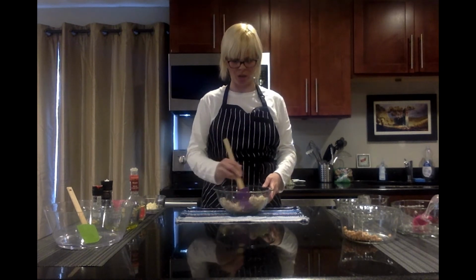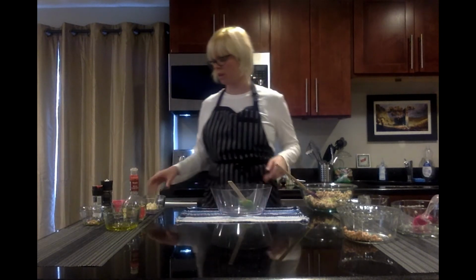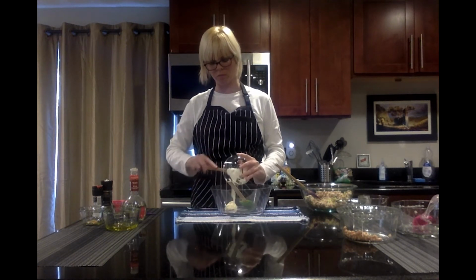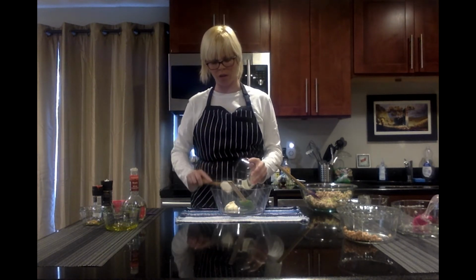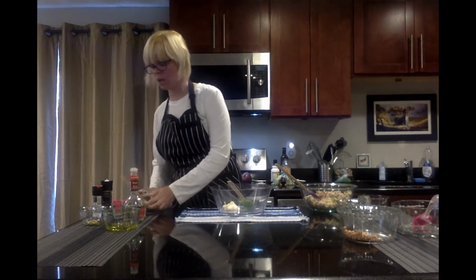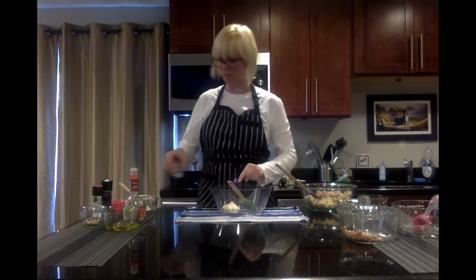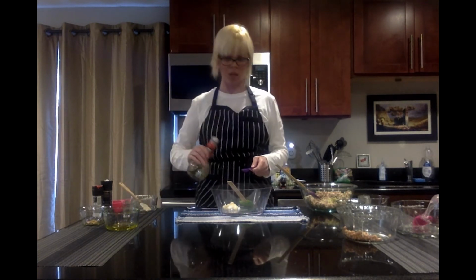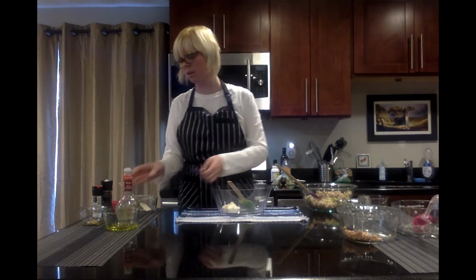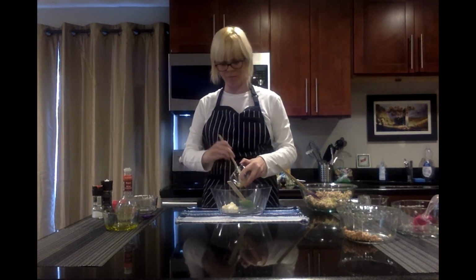I'm just going to put this aside. And now we're going to start mixing some of our wet ingredients. So we have 1/4 cup of mayo. You can also use Greek yogurt if you want to add a little bit more nutrients, more calcium, more protein. And then we're going to add 1 teaspoon of lemon. And then 2 teaspoons of white wine vinegar. And then 3/4 teaspoon of Dijon mustard.